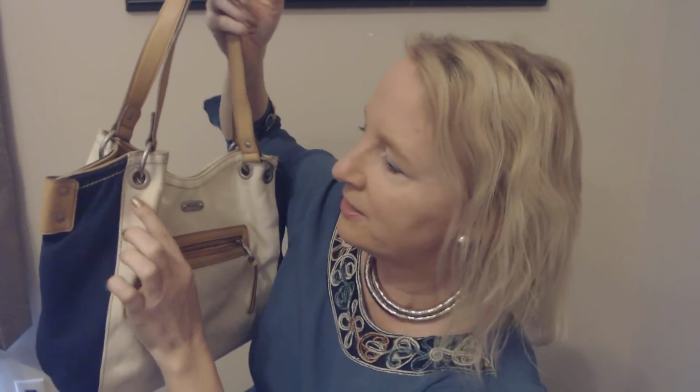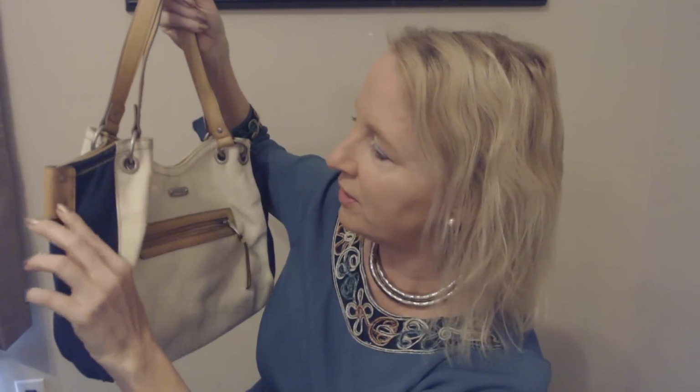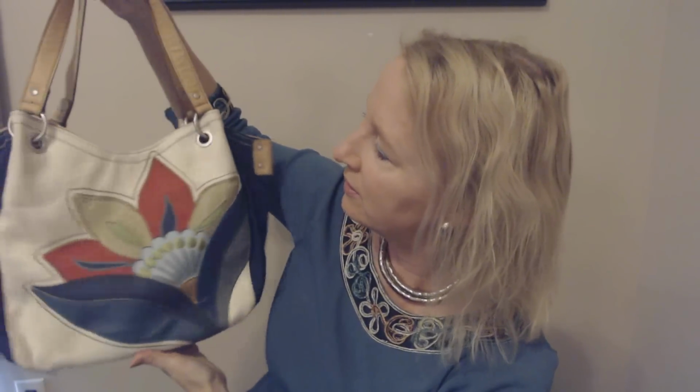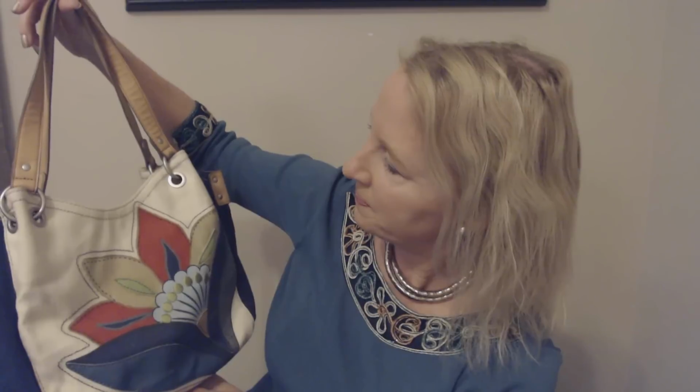I really like the grommets here and this little detail. You have this little part here. The sides are kind of pinched like this with this stuff here. I think that's kind of neat. This bag has a lot of interesting detail to it. I really like the handles. They're just long enough that I could put it over my arm, and it's not right up in my armpit, which I don't like, purses with super short handles.